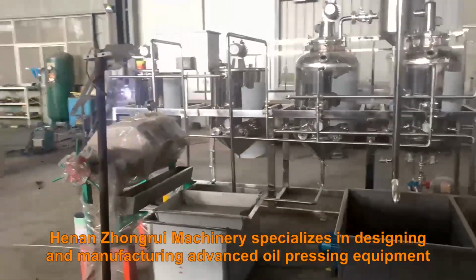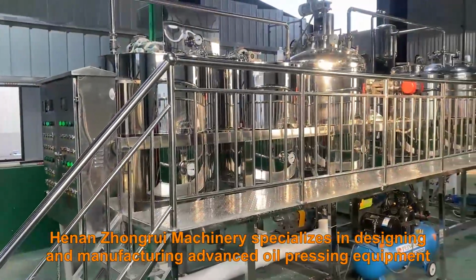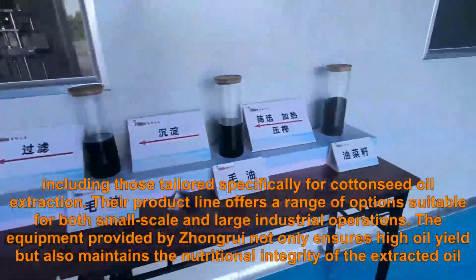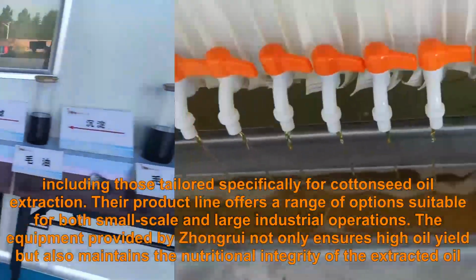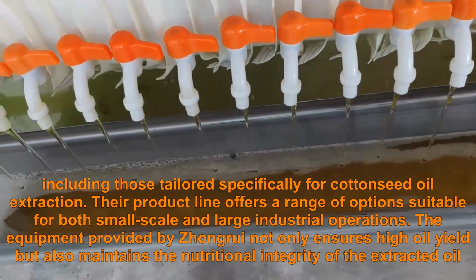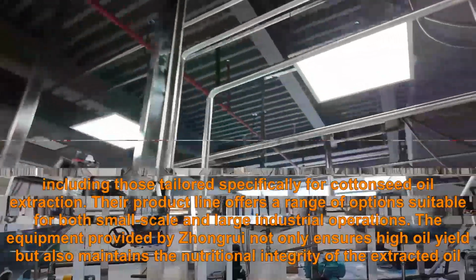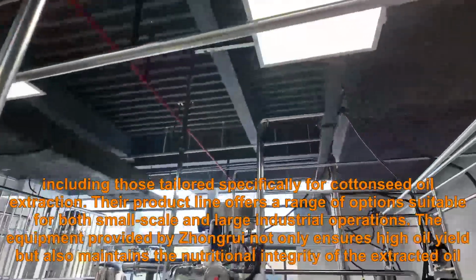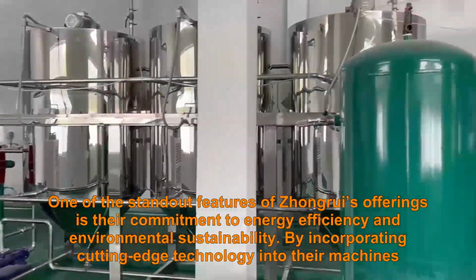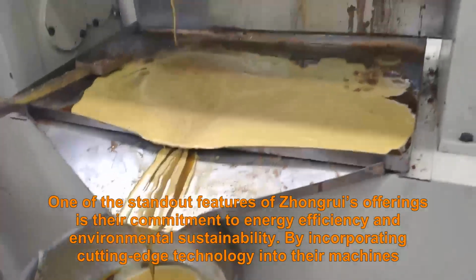Henan Zhongrui Machinery specializes in designing and manufacturing advanced oil pressing equipment, including those tailored specifically for cottonseed oil extraction. Their product line offers a range of options suitable for both small-scale and large industrial operations. The equipment provided by Zhongrui not only ensures high oil yield, but also maintains the nutritional integrity of the oil. One of the standout features of Zhongrui's offerings is the commitment to energy efficiency and environmental sustainability.